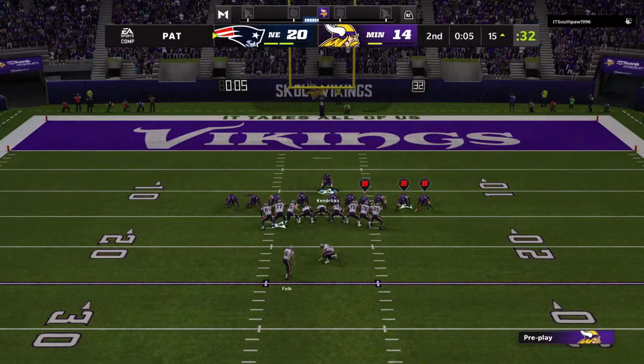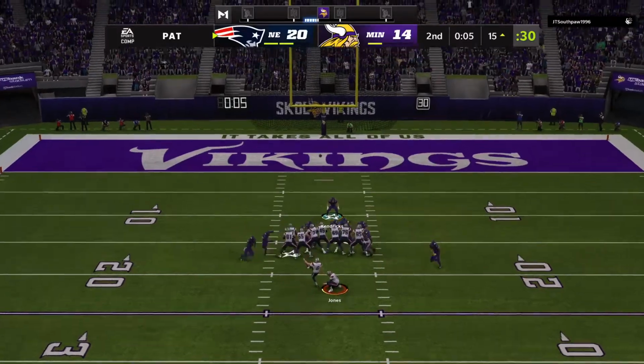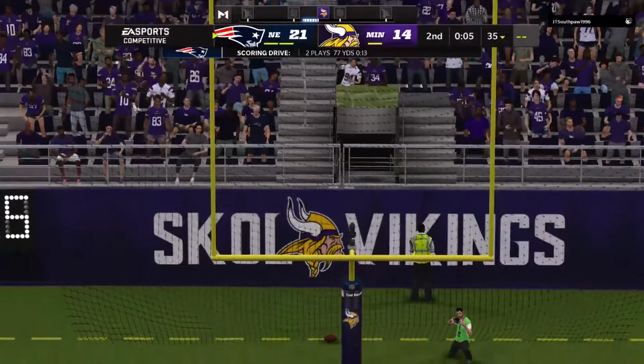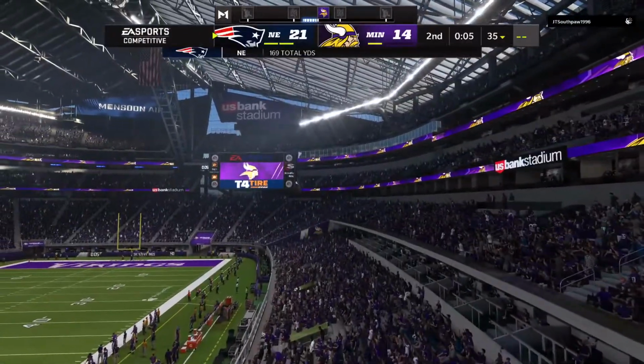Now they just don't want anything crazy to happen on the ensuing kickoff. Yeah, they want to just add the extra point, get the kickoff taken care of, and get to the locker room with the lead that they fought so hard to get. Folk connects on the extra point, and the lead is now 21-14.